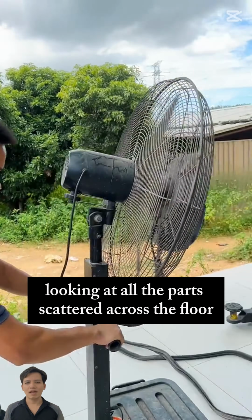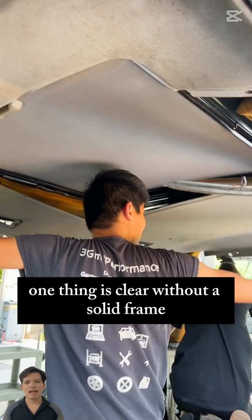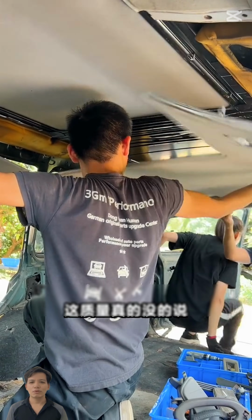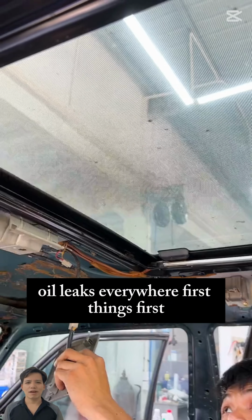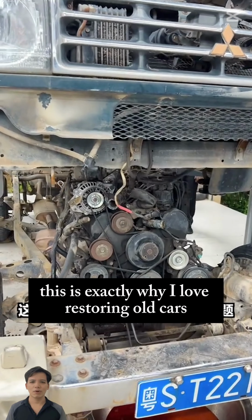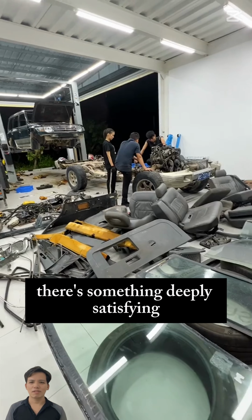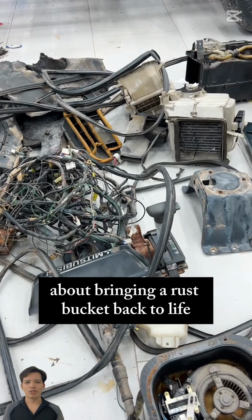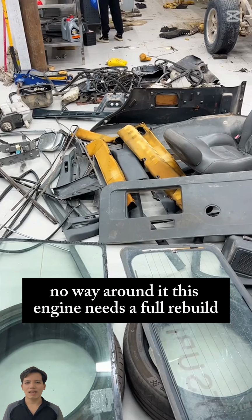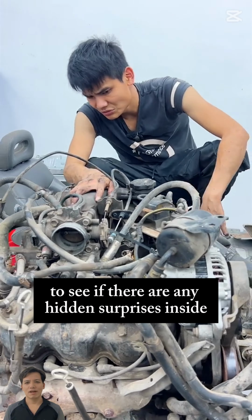Looking at all the parts scattered across the floor, one thing is clear. Without a solid frame, this car wouldn't stand a chance. Oil leaks everywhere. First things first, gotta drain and replace all the fluids. This is exactly why I love restoring old cars. There's something deeply satisfying about bringing a rust bucket back to life. No way around it. This engine needs a full rebuild. Gotta crack it open to see if there are any hidden surprises inside.